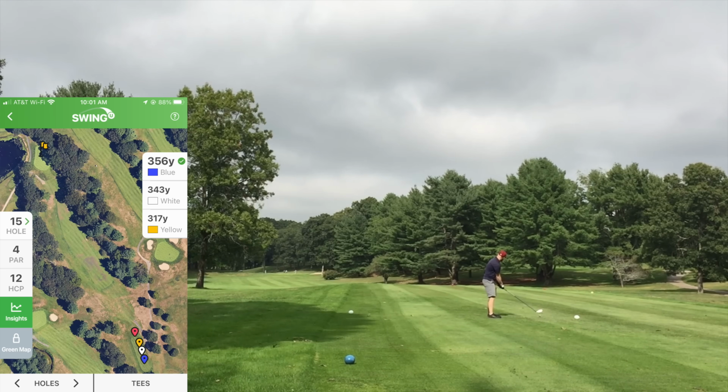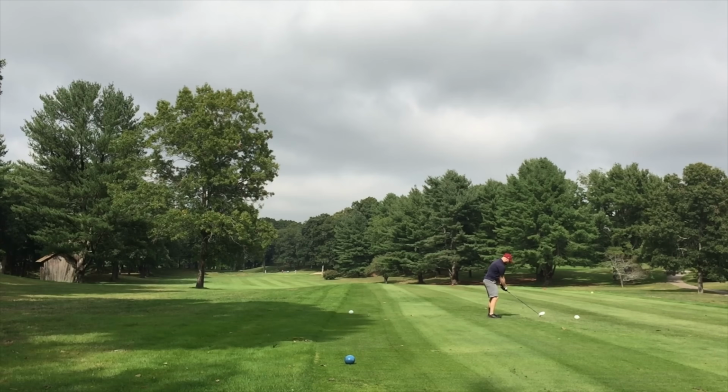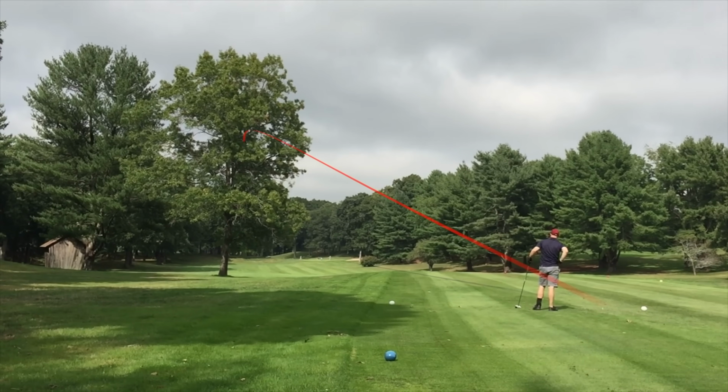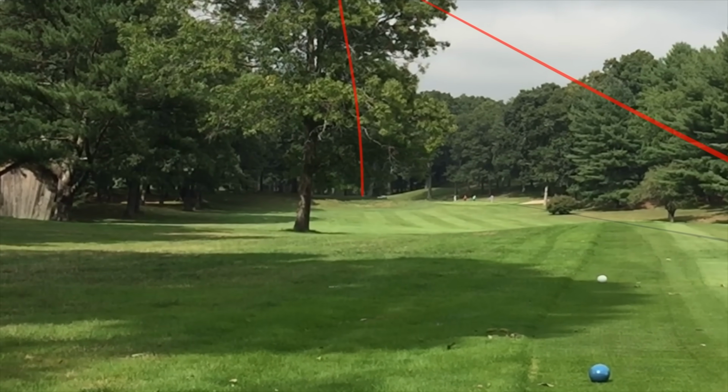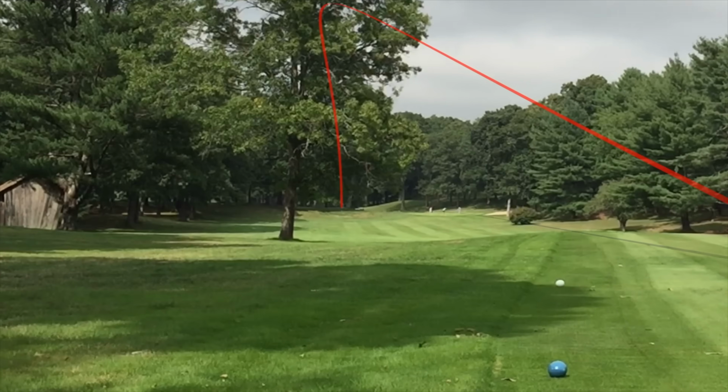16th hole, par 4, 350. Looking to play something out there towards the left. You can see the guys in the green on the front. Did in fact start at left, trying to come back over on that hill over there by those trees.